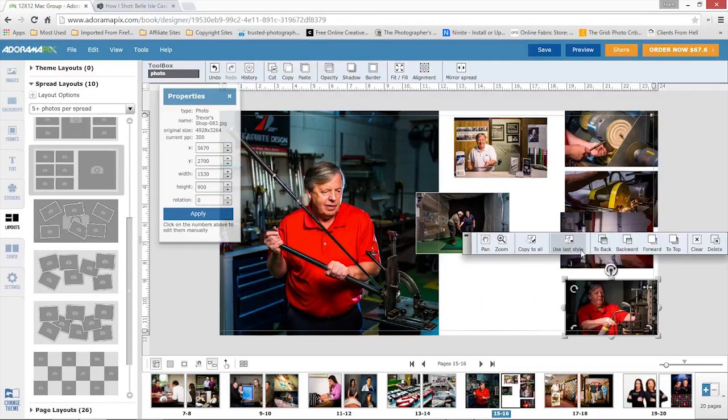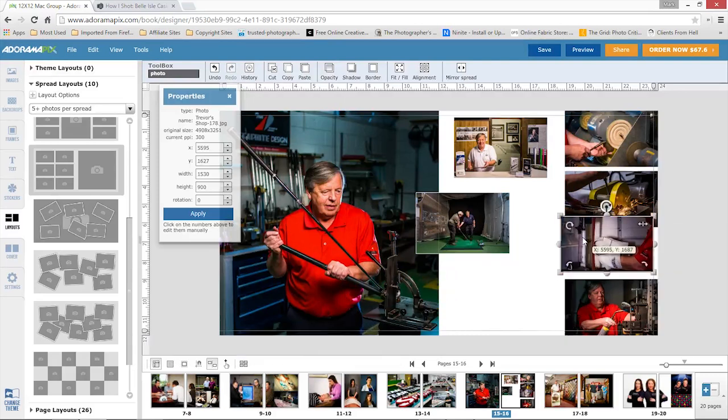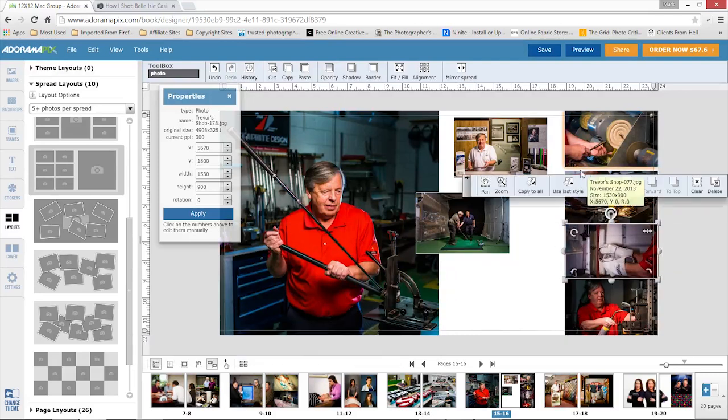And like I said, since they snap nicely, I don't have to worry about nudging. I know they'll snap right to each other.